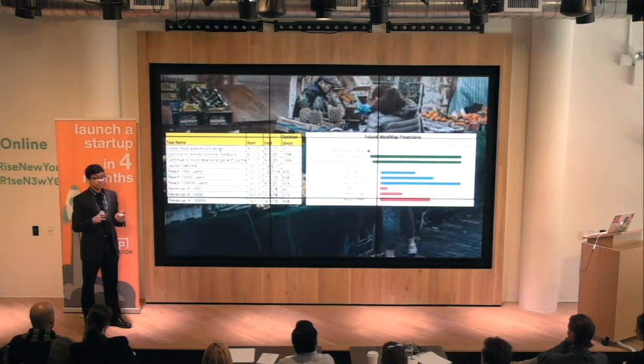All of us are students, and we don't want to take any money away from this. We want to just get as much traffic as possible and use as much money as possible for the idea. And that's Mealmap. Thank you.